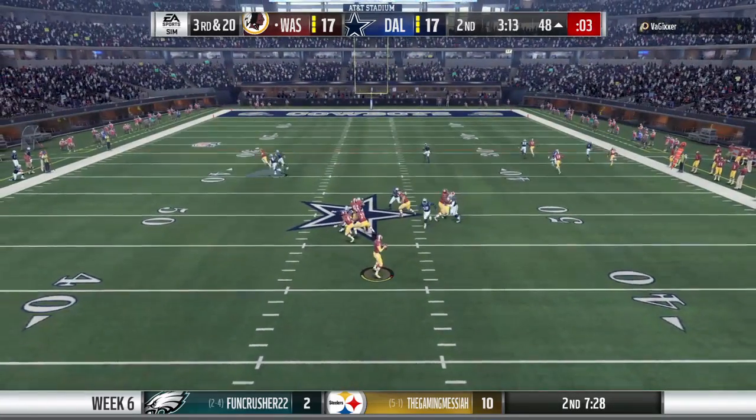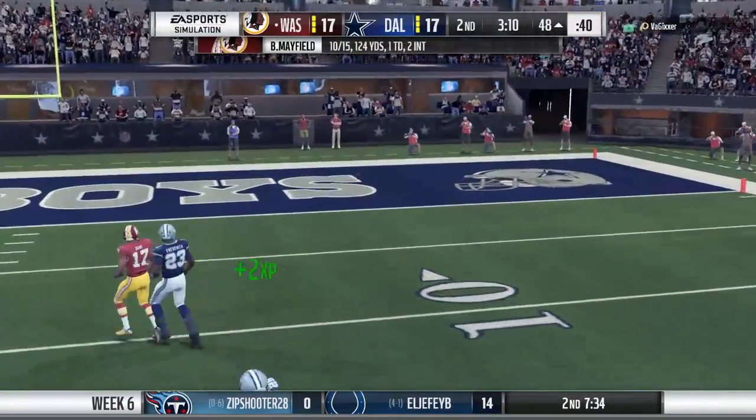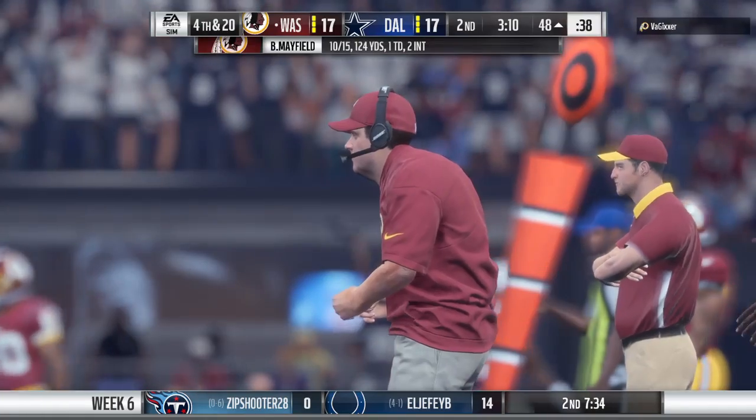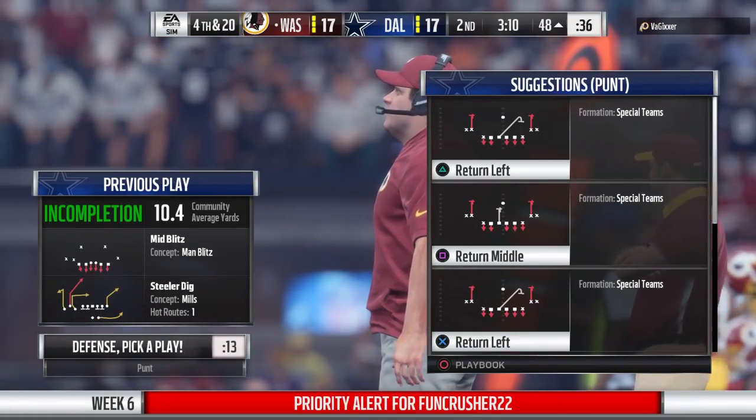They'll look to throw here. He's going to air one out. So they took a shot there on 3rd down, couldn't get it. Now it's 4th. Well, he bounced up after taking a sack and took a shot downfield.